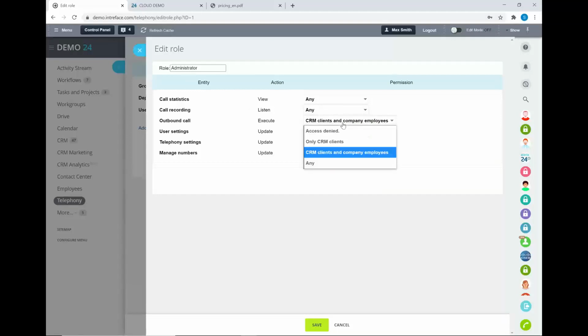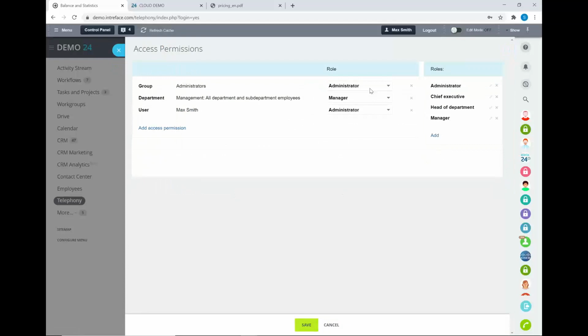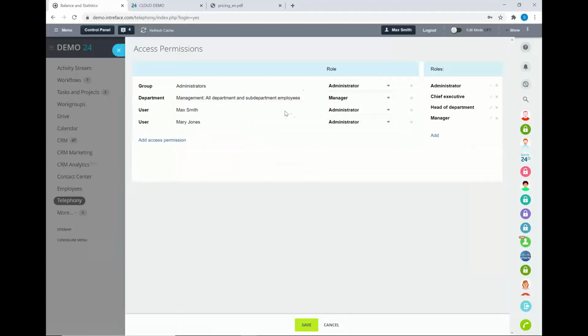I might say for outbound calls, they can execute that only on CRM clients, so only on contacts that are in the CRM system, or they could just add a number into here and then call even if that's not associated to a contact. And in terms of updating settings as well, you can configure these settings here for every role in the system. And then once you have that role, you can then assign it to different users. So in here, I can go through and select our users. I'm going to say Mary is an administrator role, so that she now has that permission structure that we have just created to the administrator role in the telephony module.